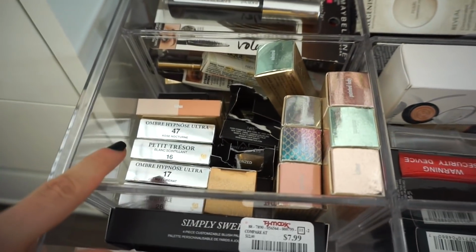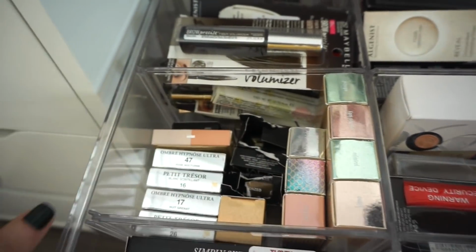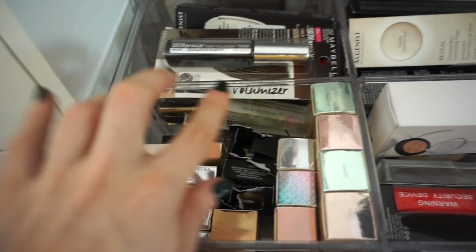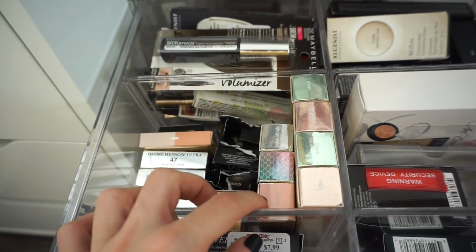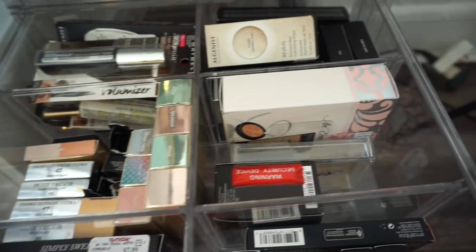Okay, here's where I put my singular shadows. So I wanted to put these Stila ones on their own, but there was just no space, so I had to just shove them here. We have some single shadows from Lancome, Duo from Stila, Stila Glitter and Glow Highlighters, Stila Glitter and Glow Liquid Eyeshadows. I don't know why I only have three. Where are my other ones? I need to find them because I'm getting really, really sad.